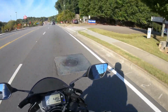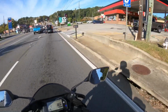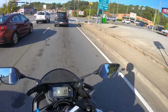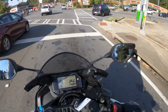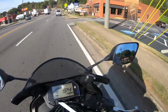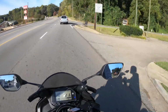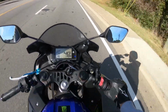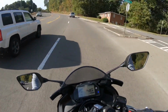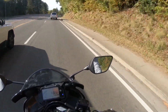Like I said, this is the 2020 R3 MotoGP Edition, and the specs of it, it has a 321cc parallel twin engine that cranks out 42 horsepower, which isn't too bad. There's still room to have a good amount of fun on it. And with it being a smaller displacement motorcycle, it would be a good bike to start out on. I am no longer going to classify motorcycles as beginner bikes, because some people get triggered because of that.